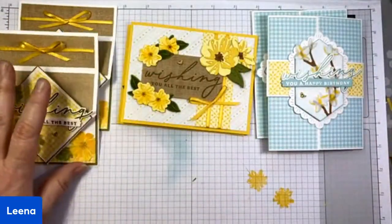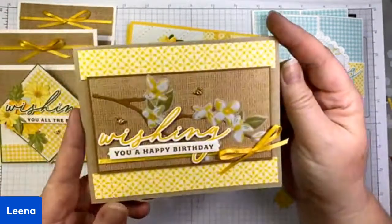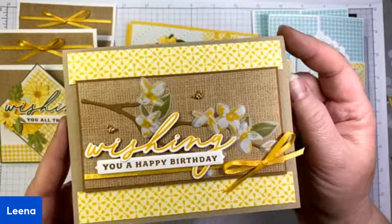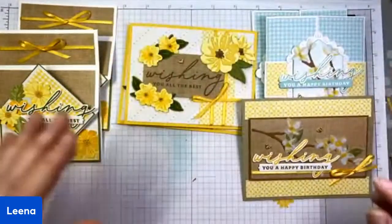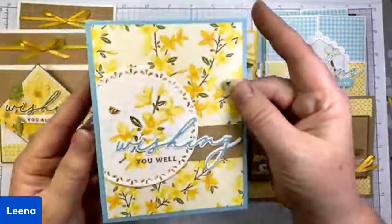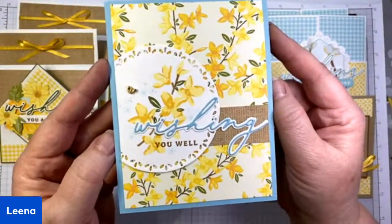All right, so there are our 3 projects for today. Let me show you a few more ideas with this bundle, or suite, I should say. So here's one. This was literally just scraps from my table that I threw together. So there is that idea. This is one I think I did for my launch party way back in January.